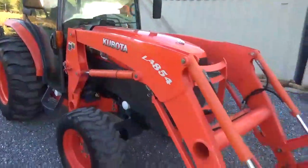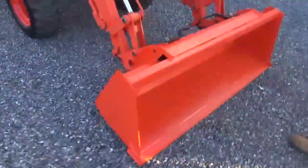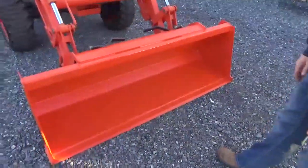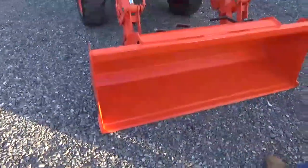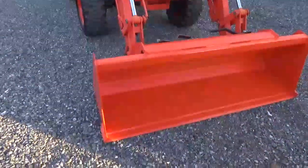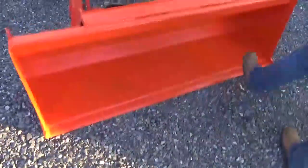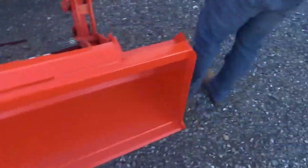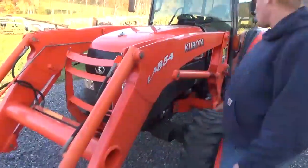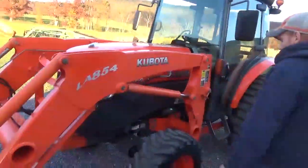We did paint the front bucket just because it was left with some water in it. This guy primarily had a bale spear on the front of it. A little hobby guy had this, and he used it to push some snow on his property and stuff, but it left water laying in the bucket and it just lifted the paint, so we did paint the bucket. No aftermarket welding, breaks, anything like that whatsoever. We did put a couple new decals on here just to clean it up.